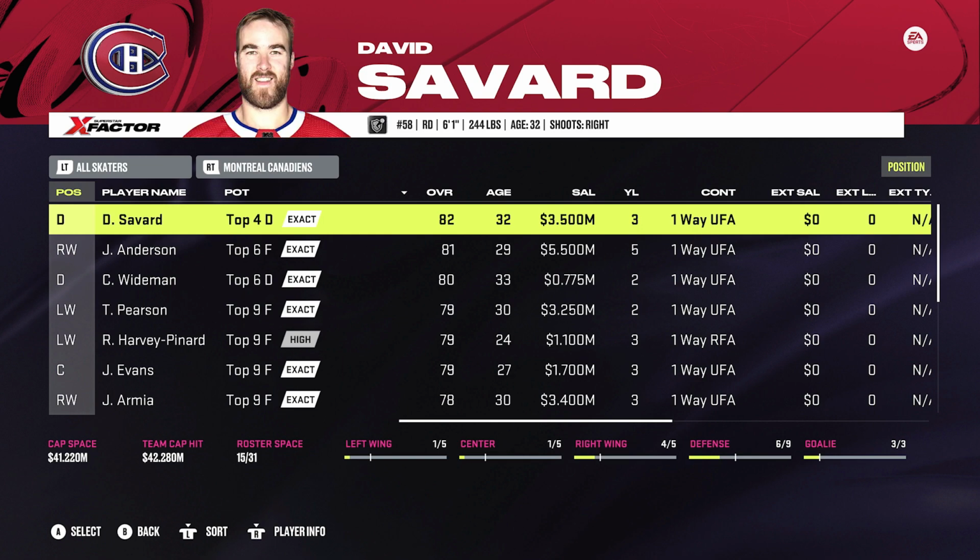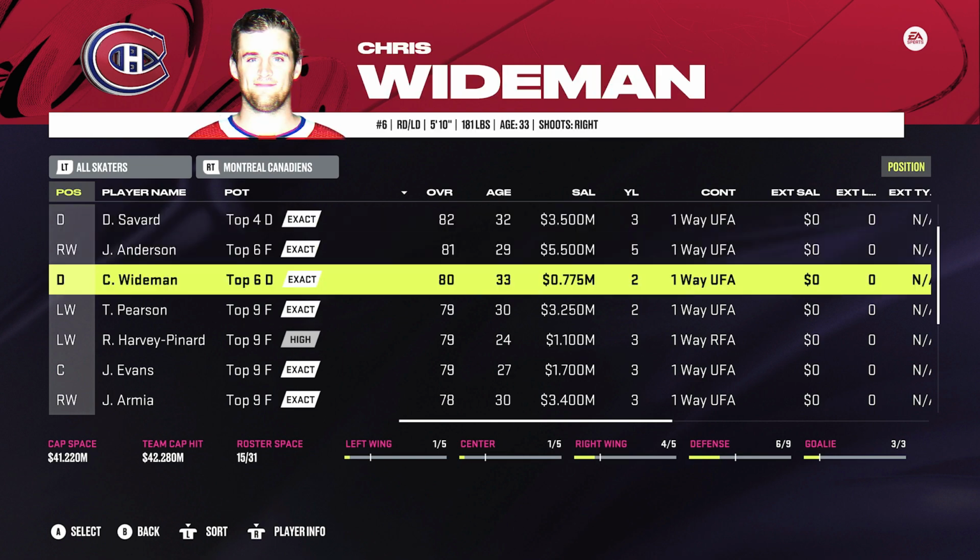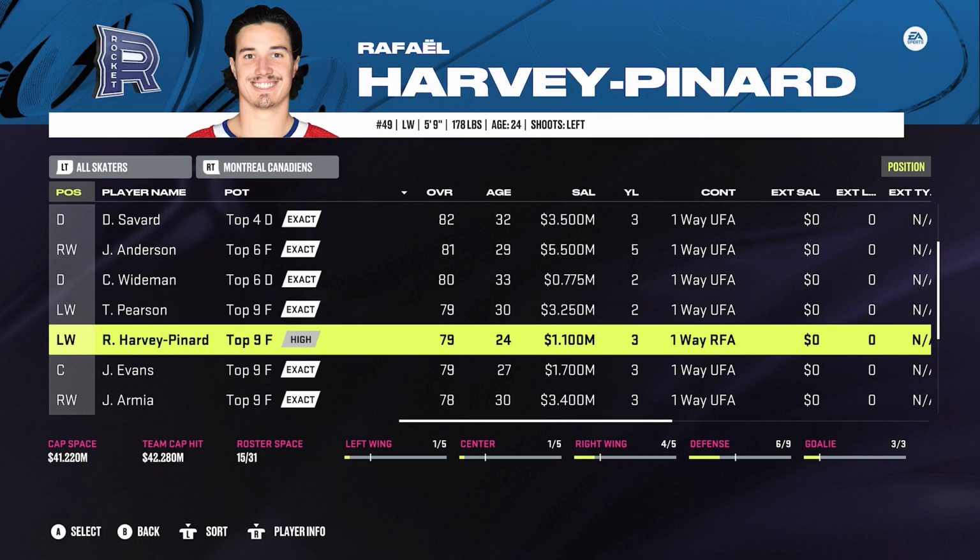Next, you're looking at Montreal. I really don't want David Savard's big contract. Josh Anderson as well, making way too much money. I think Harvey Pinard, 24.79, maybe eventually makes this team.